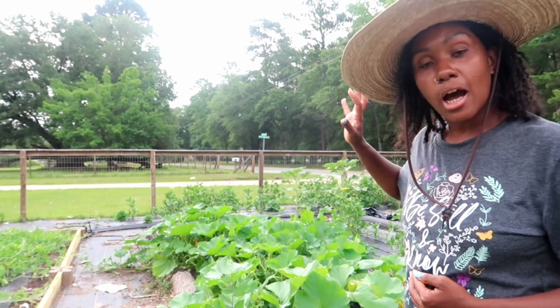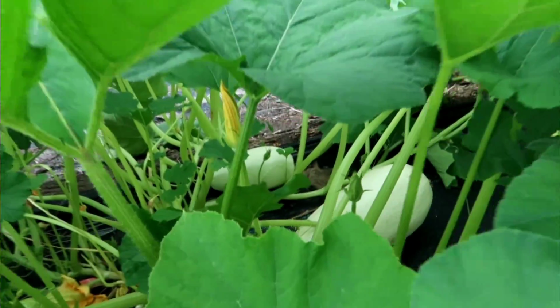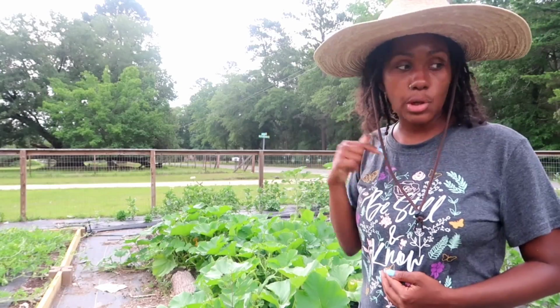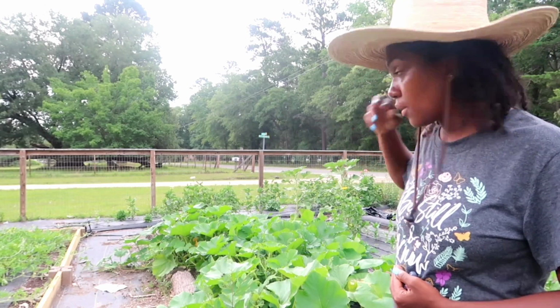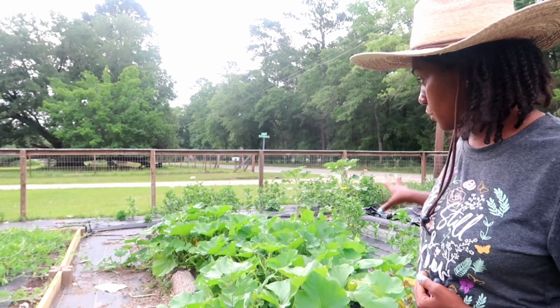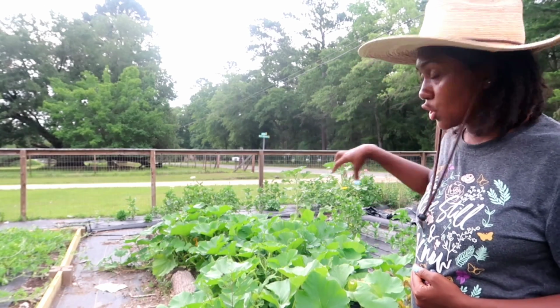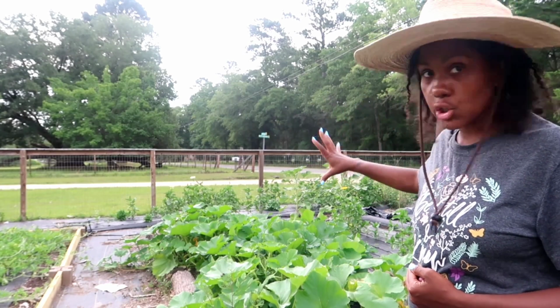Right across from that bed, I have another bed, and this bed is actually just all winter squash. So it has acorn squash, butternut squash, spaghetti squash, any kind of squash I planted inside this bed. Both of these beds had potatoes at one point, so there are some potatoes popping up, volunteer plants, but for the most part, you can see I'm really, really happy with how the winter squash is taking over this bed, and it's keeping weeds down, and it's looking lovely.